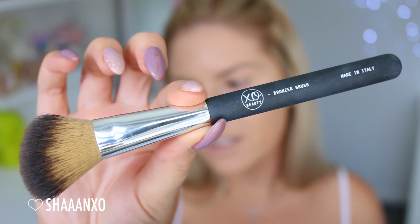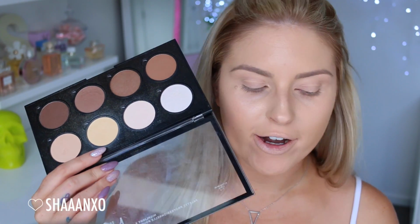Now I'm going to use a bronzer brush, Baked So Beauty. I'm going to use it to apply some powder under my eyeballs. And I'm going to use my handy dandy NYX contour palette. That was so creepy. I'm going to use the yellow powder under my eyes just to set the concealer and brighten the area.